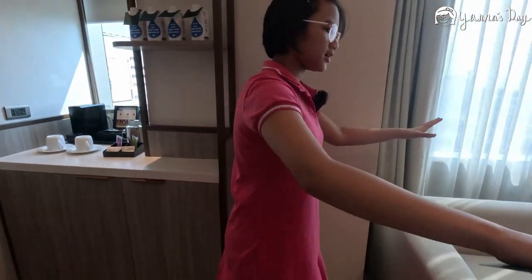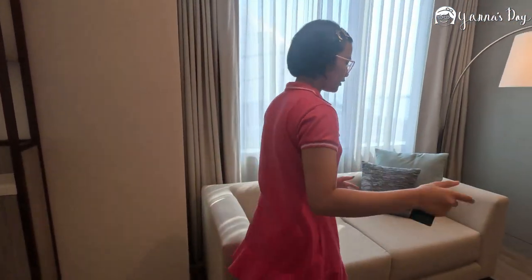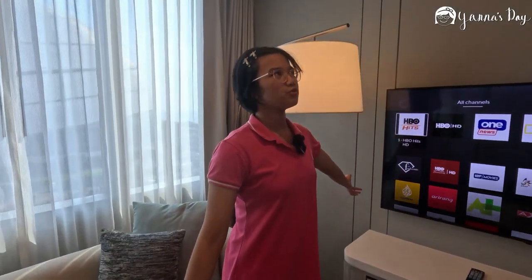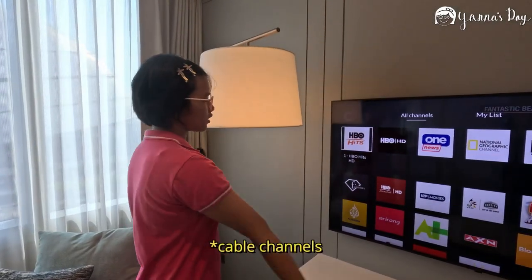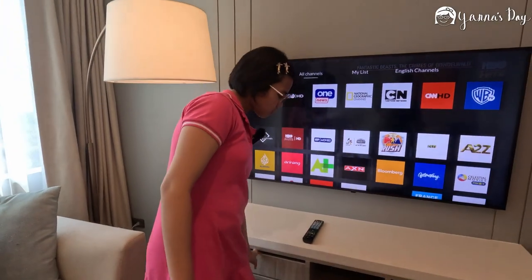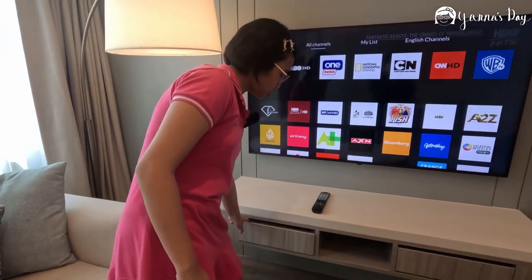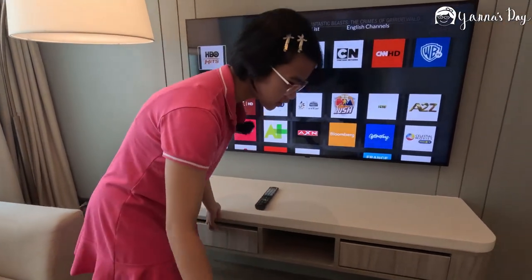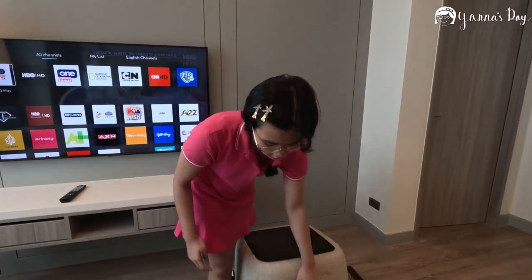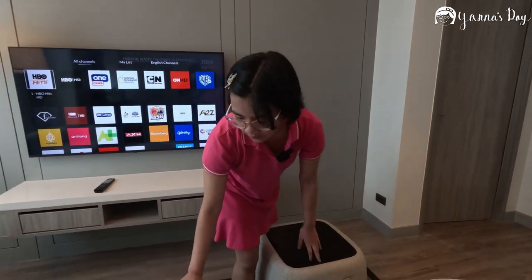Okay, here is the living room. It's pretty big. Here's the TV. The TV doesn't have YouTube and Netflix, there's only channels available. Here, there are drawers. There's a lot of storage. And I think this is a table, but you can sit on it as well. You can flip it.